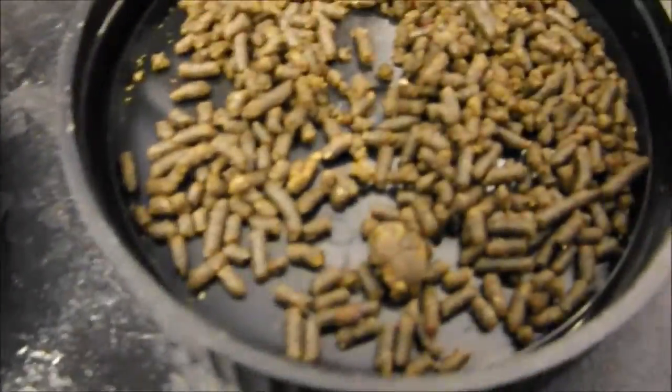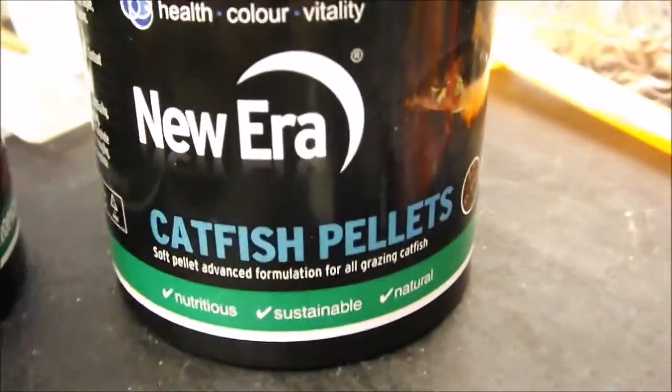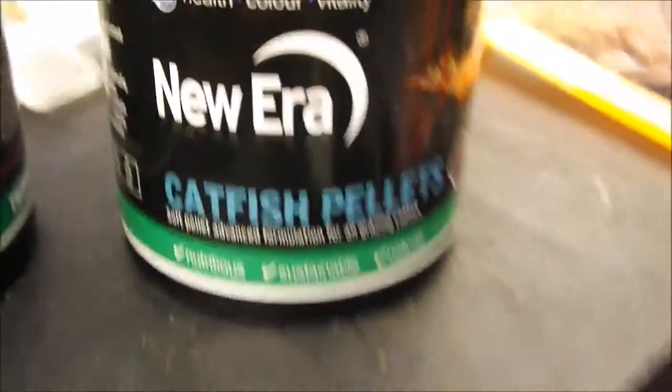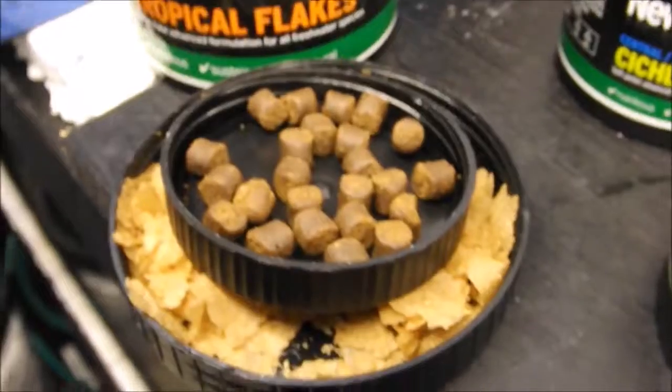So yeah, you've seen what they all look like. You've seen what all of the tubs look like. So we're gonna rise back up from the gates of hell and we're gonna wrap this sucker up.